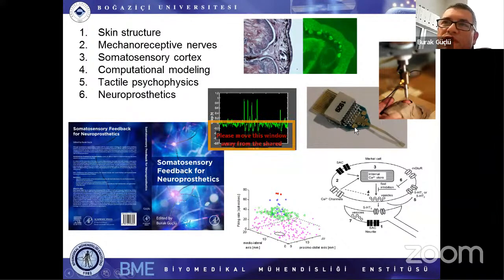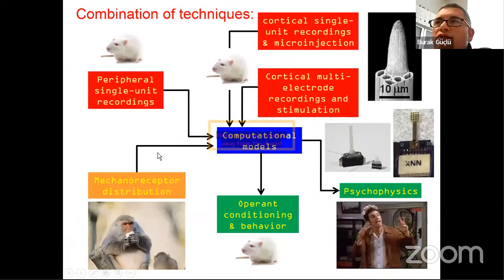And recently we started neural engineering research, especially neuroprosthetics. And we also have a recently published book about it. So this kind of summarizes all the different types of techniques we use. We sometimes get data from the literature, like these mechanoreceptive distributions, but we can also get some of the data from our lab. And typically we use spike data from afferents and from cortical neurons.